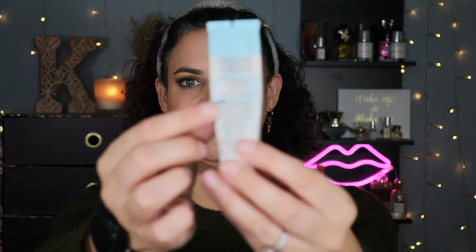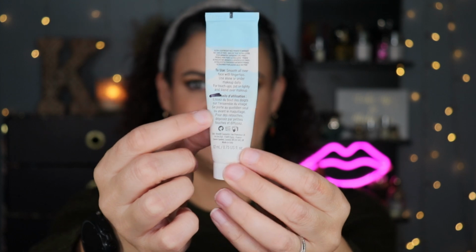This is from Benefit. This is the Professional Light Primer, and this is where I have marked it. And this is one of those more like blurring/mattifying kind of primers. It's got like a thicker consistency to it, and it does blend out nicely, although it doesn't look like it will. I'm not particularly fussed about buying this one. Again, I do like something that adds a little bit more moisturization, a little bit more glow to my skin than what this does. I don't dislike it.